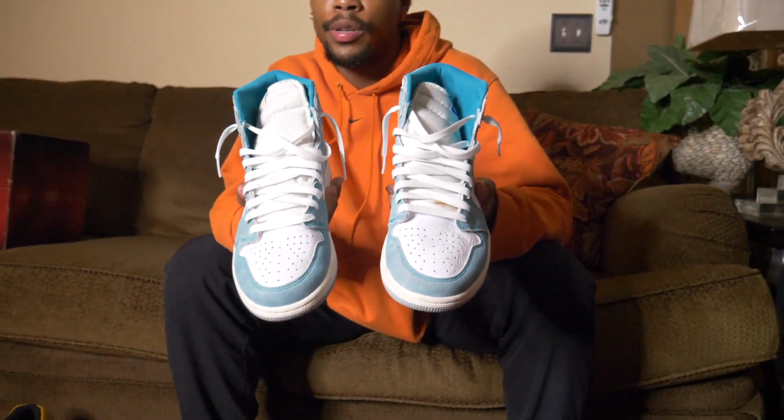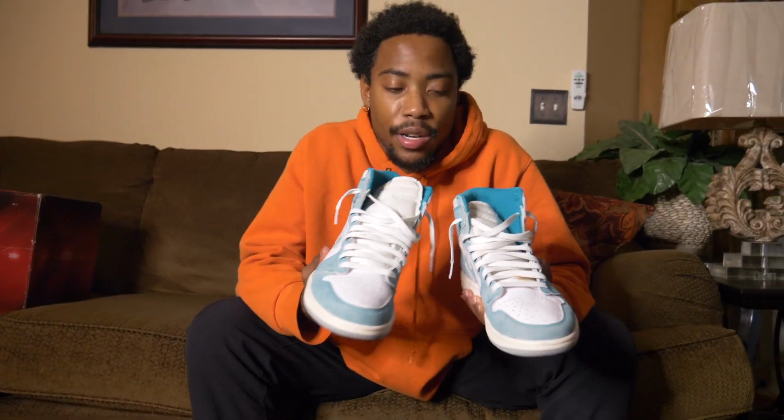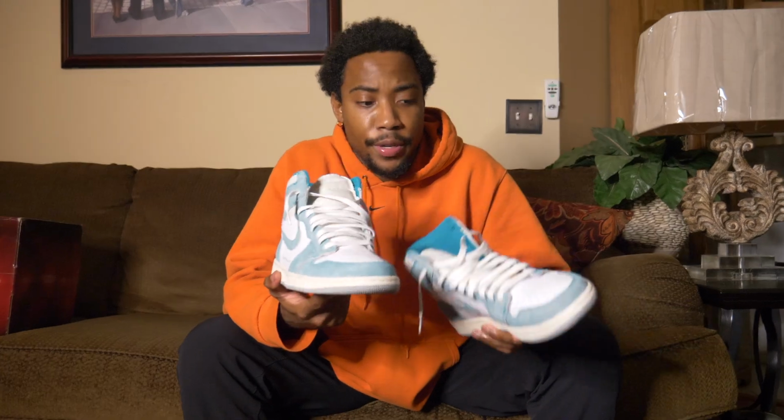Next, we got the Turbo Greens. I don't know, this off teal color, like turbo green, turbo blue, whatever you want to call it. Calm enough but loud enough just to get it done. I've worn it a few times. This is a great shoe, a great little head turner. This reminds me of Miami Vice. It's just a fire shoe to have.